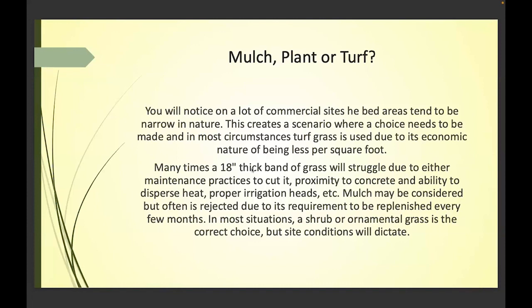Yes, I would definitely spray the weeds before mulching the areas. They could still grow right up through that mulch if they are thriving.